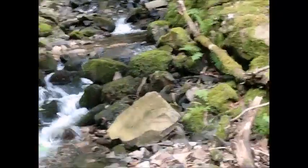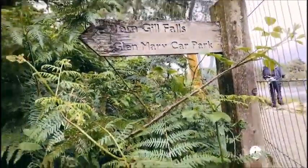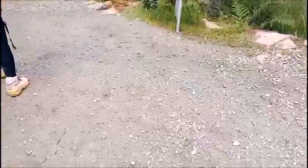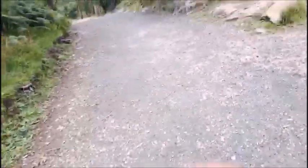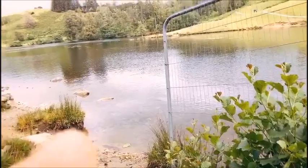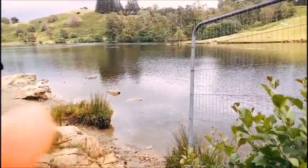Because we're now at the waterfall, we're going to head back. Okay, we just came out of Tom Gill Falls. Now we are going to walk on the main path. So this is the main path that takes us all the way around the lake. Just show you a little bit of the lake. Try and get it all in. There are some people. Here's the lake.